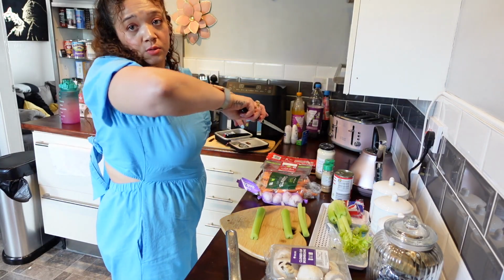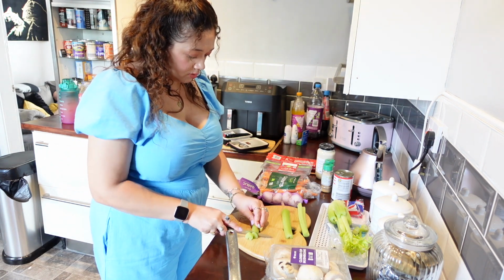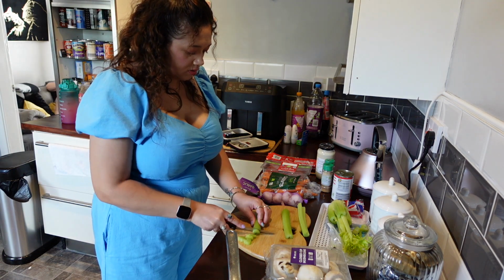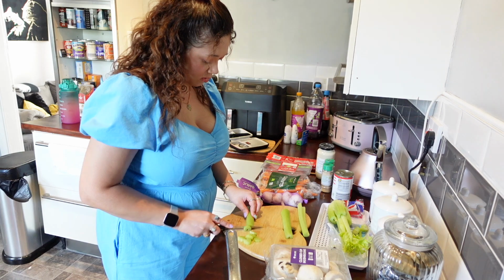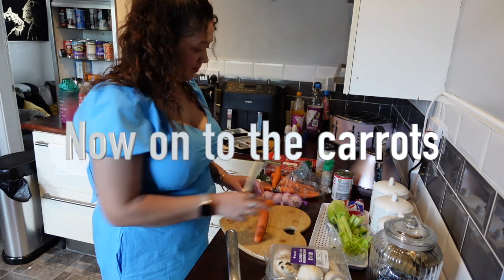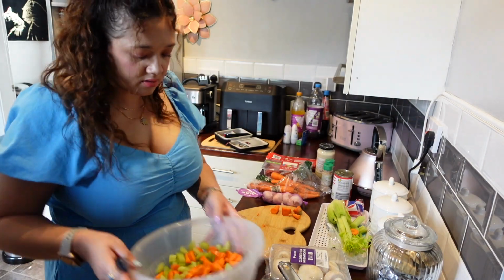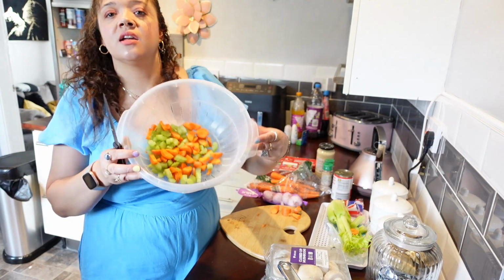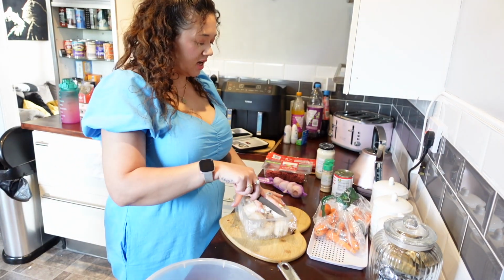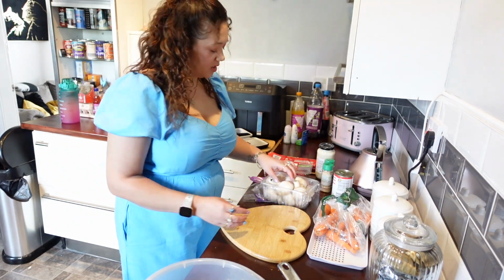It's a little jumpsuit at the back. So I just sit and cut this. That's about even. See, looks about even. Got everything that you see here from, I think it was Lidl, which is not unusual. I usually go to Aldi.